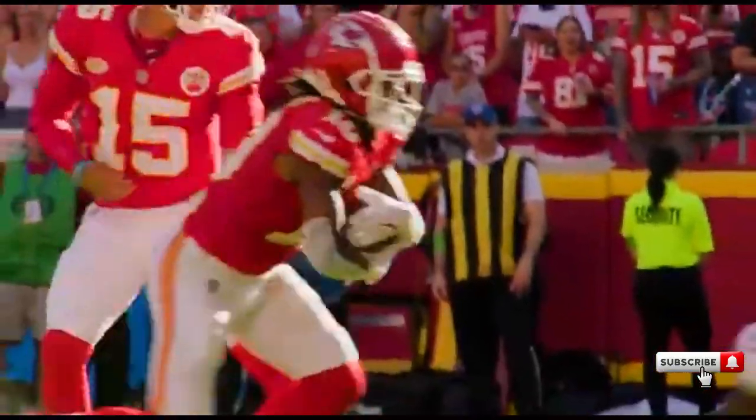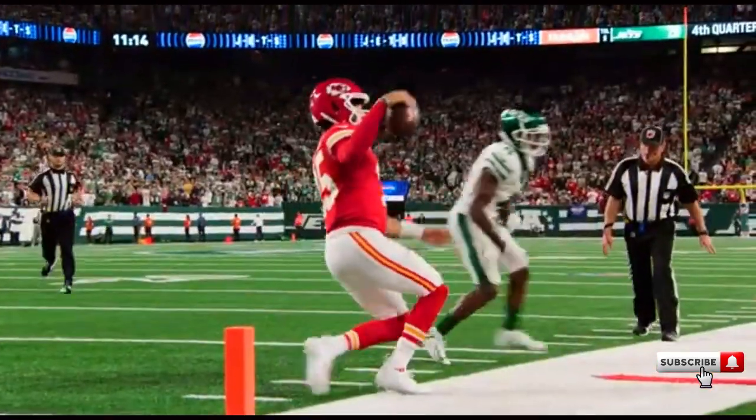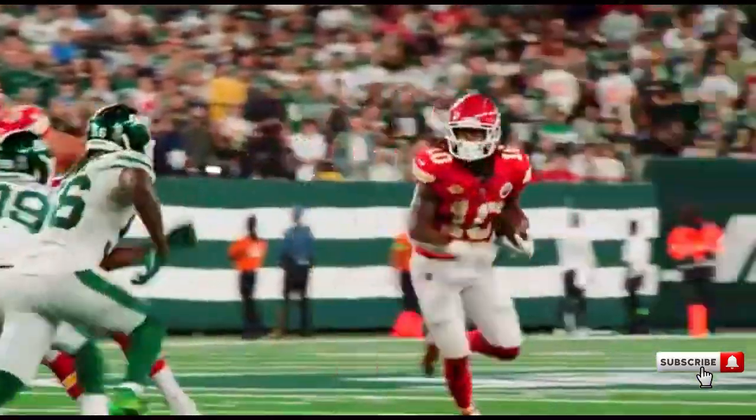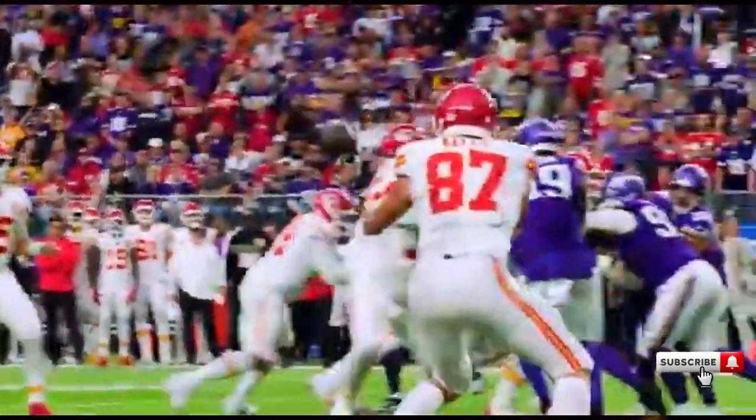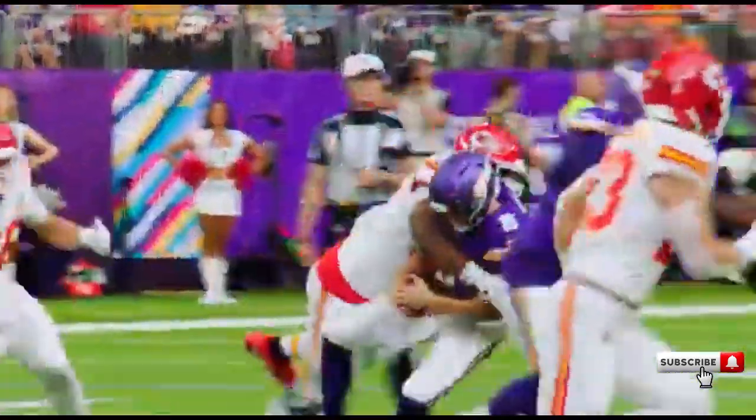Andy Reid mentioned that while Edwards-Helaire is around, he didn't confirm whether he'd be back by week 5. Meanwhile, Brett Veach is exploring other options, with potential call-ups like Keontae Ingram and Amani Bailey from the practice squad. Alternatively, they may bring in someone from outside to fill the gap.